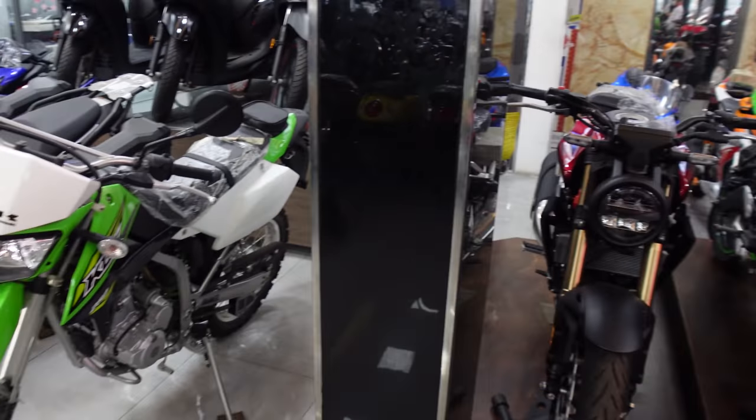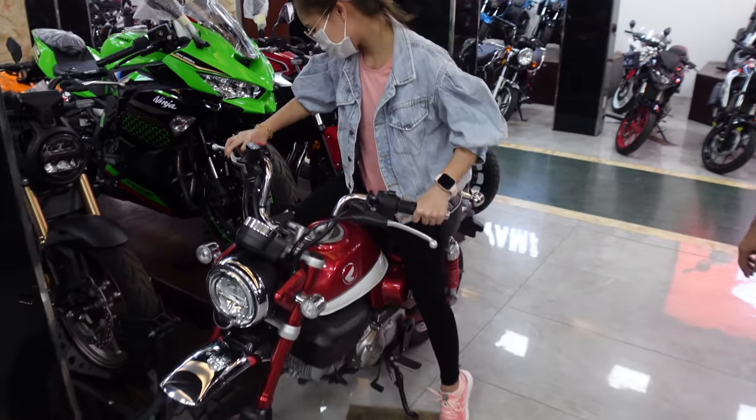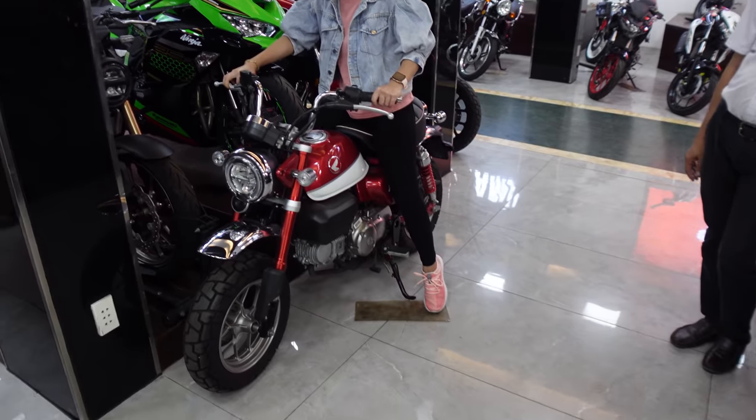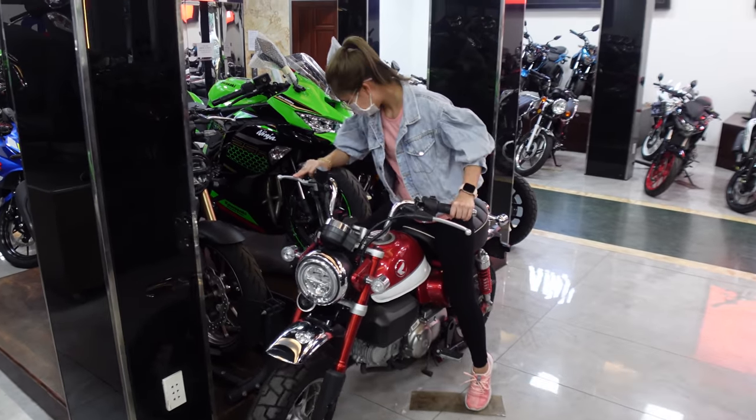China. Have him bring it out so you can. Yeah, somebody. And then there's the monkey, which I'm not a fan of, but whatever.